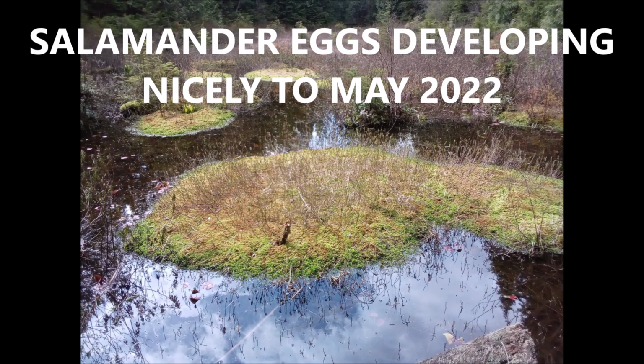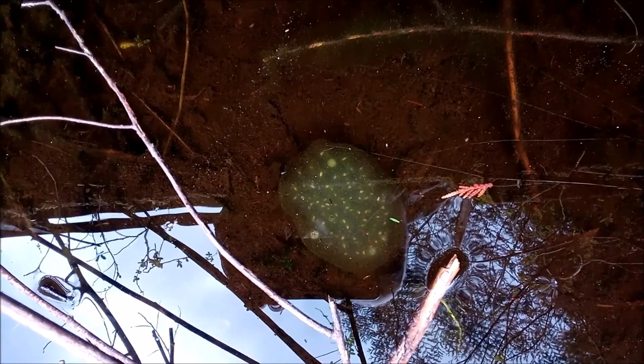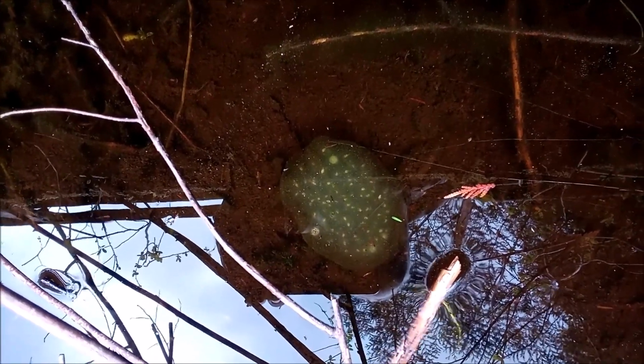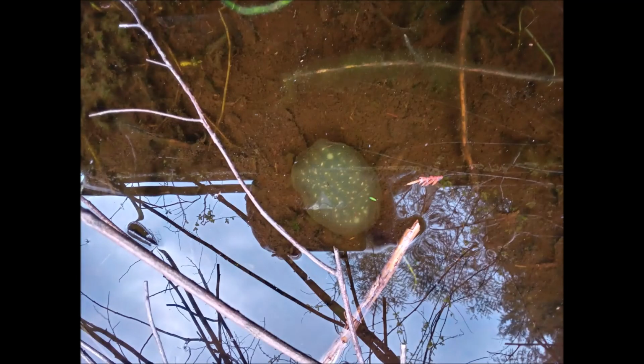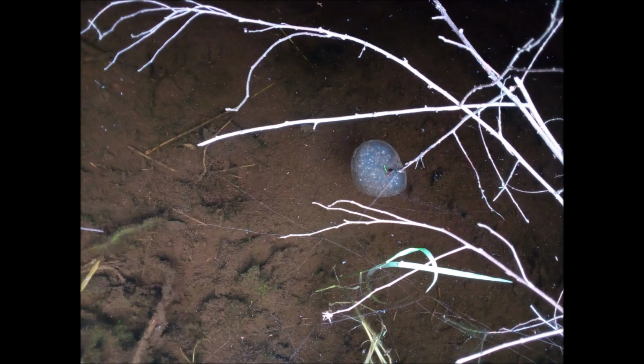Okay, salamander eggs developing nicely up until May 2022. And this is around the Sphagnum Moss Islands of Spirea Nature Trail. And here's one of these approximately 5-inch diameter or more egg masses. It's surrounded by gelatin with up to 100 eggs inside. These are all different masses. There were many masses, approximately 100 in this little pond that I was surveying.